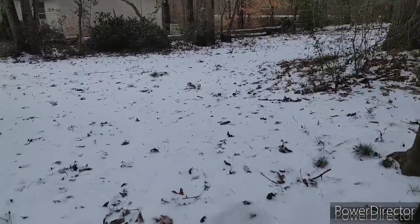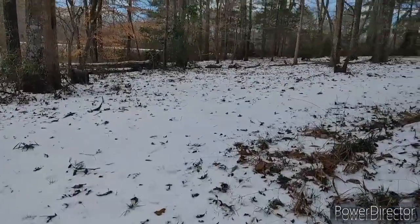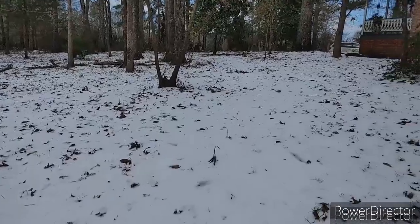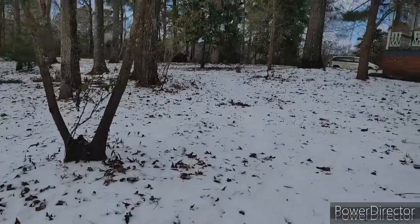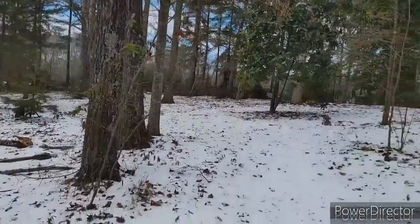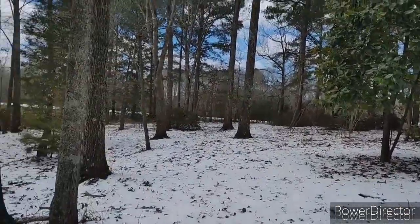I can hear things crunching underneath me. Almost wish I would have put a face mask on. If I can walk up this hill, will be the challenge. Even the AC unit's a little frozen today. That's all right. We don't see this very often here.